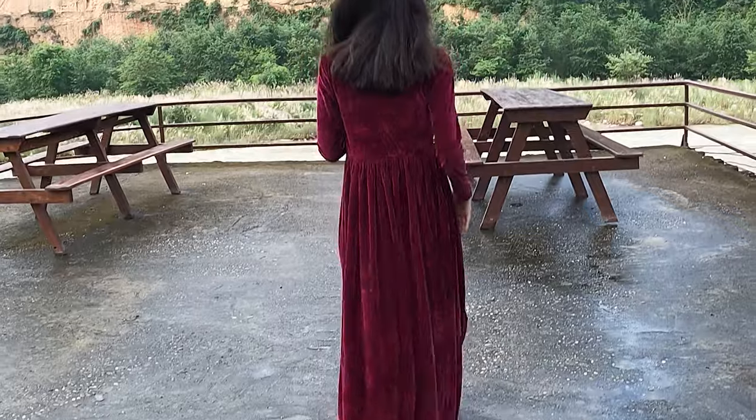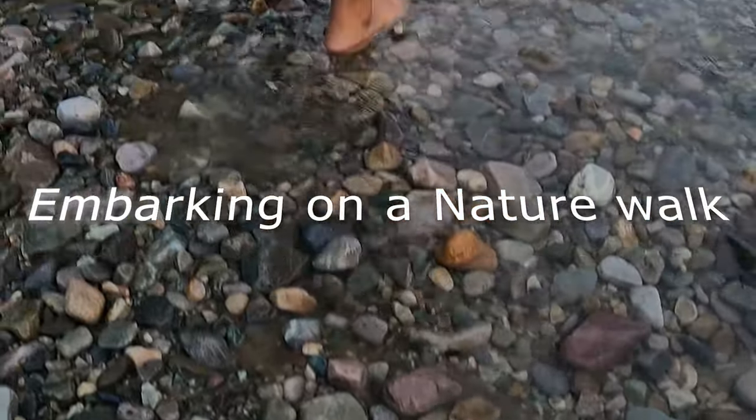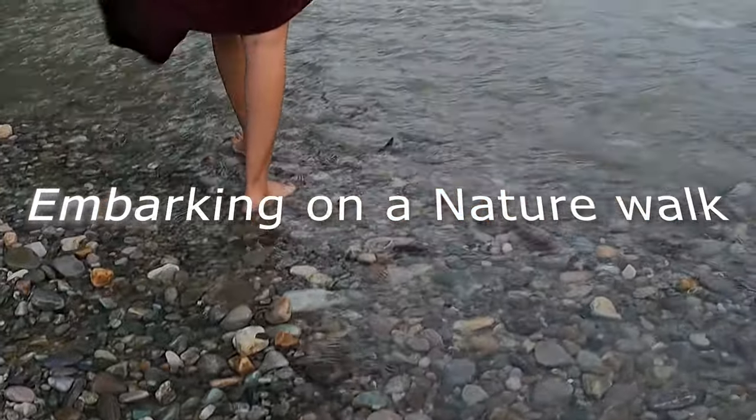We are in Jim Corbett. We are going to tell you about the 10 best things that we are going to do in Jim Corbett. So we went for a nature walk, not with a naturalist, but on our own.